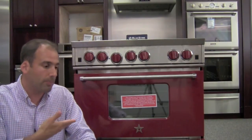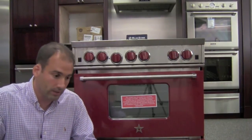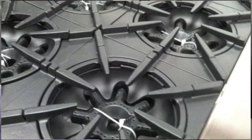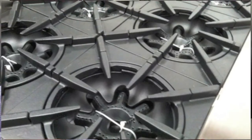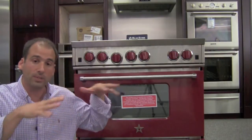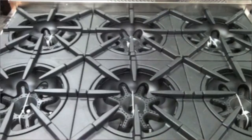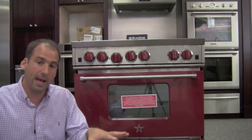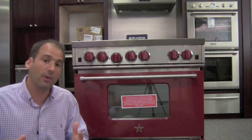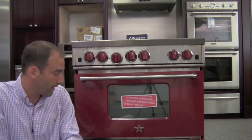And the storied range top on the BlueStar is literally the Garland top, for better or for worse. And well, actually, strike the for worse, there is no for worse with it. 22,000 BTUs in the front. They're actually customizable. The whole top is customizable. You can move the burners all around. Simmer in the front, big fat daddies in the back. Very highly customizable colors, et cetera. So there's a lot that you can do with this range.